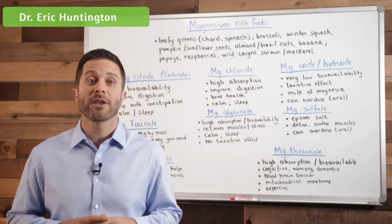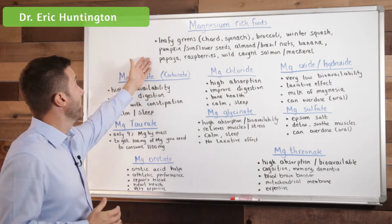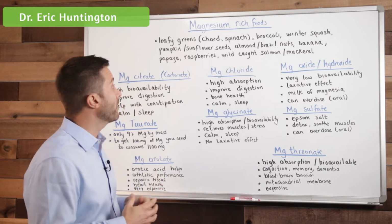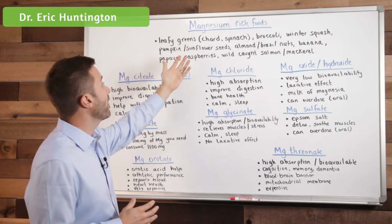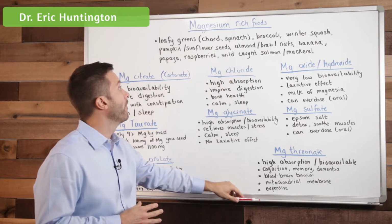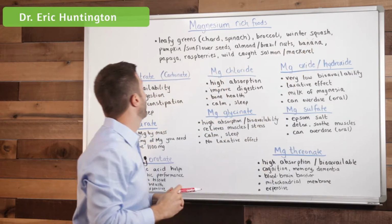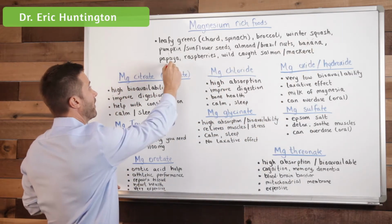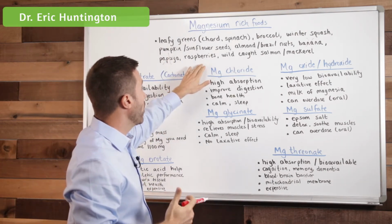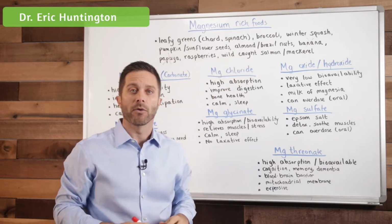The first place to start is by eating plenty of magnesium-rich foods. I've got some listed up here. Leafy greens such as chard and spinach, broccoli and winter squash, pumpkin and sunflower seeds, almonds, Brazil nuts. Banana is listed up here, but I don't like to include banana because of the amount of sugar. Same with papaya. You can have it occasionally, but not too often. Raspberries are a good low glycemic fruit, as well as wild-caught salmon and mackerel.